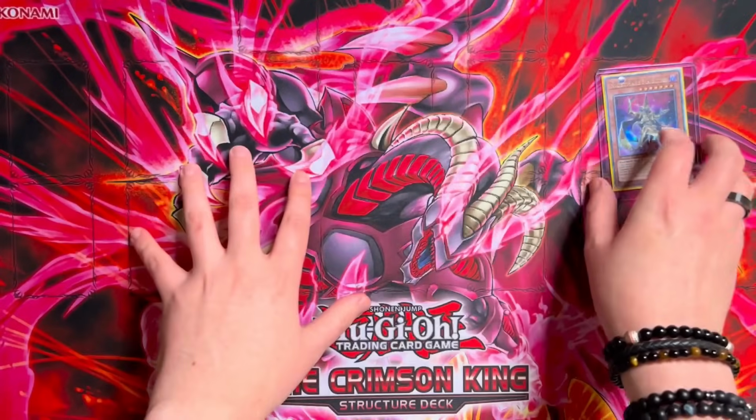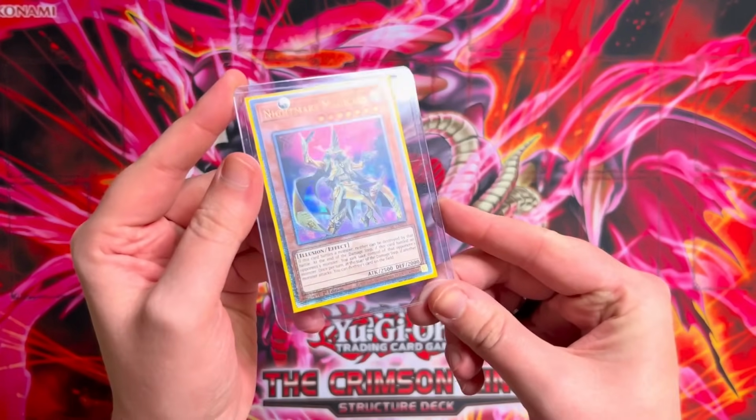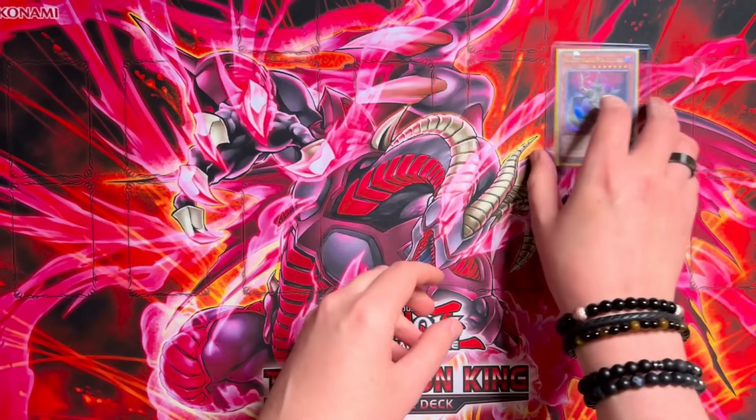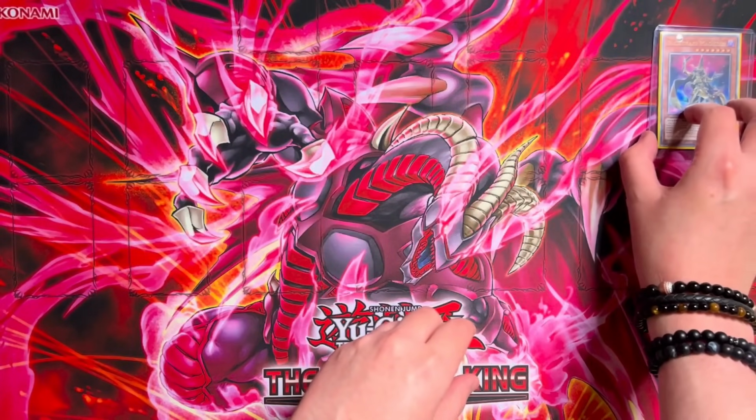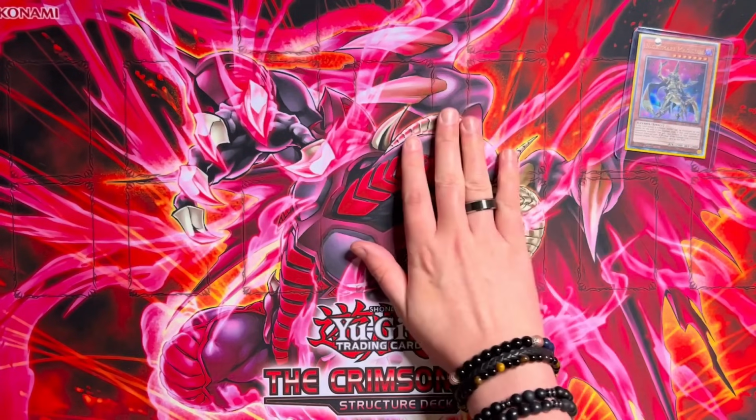Kind of felt like a really undeserved win, to be honest, so we ended up just giving him the mat anyway and taking the Nightmare Magician. I wasn't going to use or sell the mat either way, so happy to just give it away to someone that's actually going to use it, and he has been using it. So that is the Nightmare Magician from Duelist Nexus.